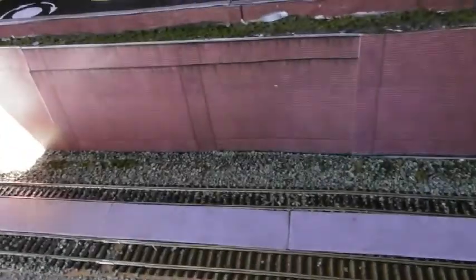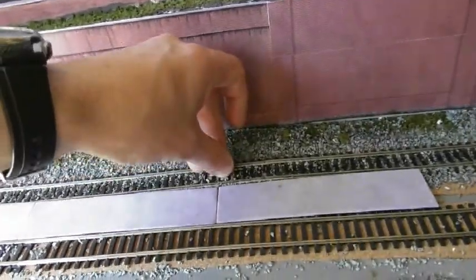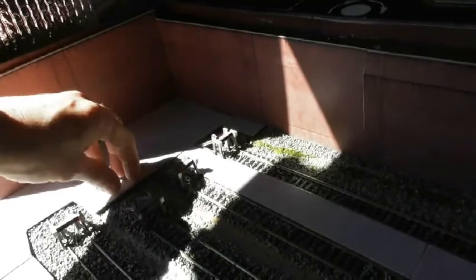Now, off camera, I did run the 47 in here. It did derail a couple of times, but that's actually just because of some ballast that was still stuck on the track. So I've run it again and it seems to be okay now, but I'll run a couple of 47s down that. But this is in position now and it's starting to look a lot better. I've got this gap here, but I have a cunning plan for filling that.